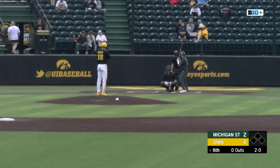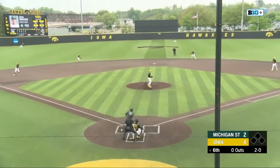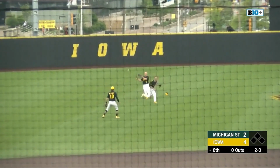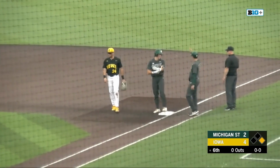Deep breath by Savary on the mound as he attempts to regain. Here's the pitch. This is fisted into left center. Could be trouble. Seager's going back, and it'll drop for a base hit. What a perfectly placed ball in the Bermuda Triangle there.